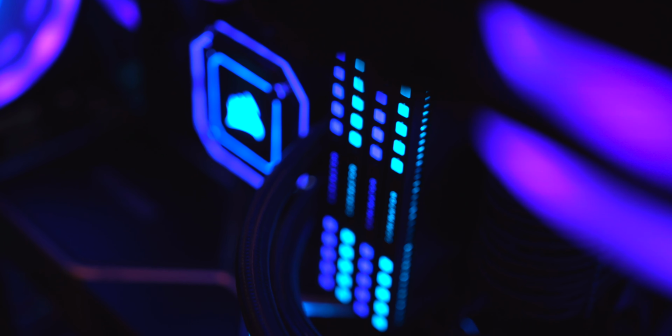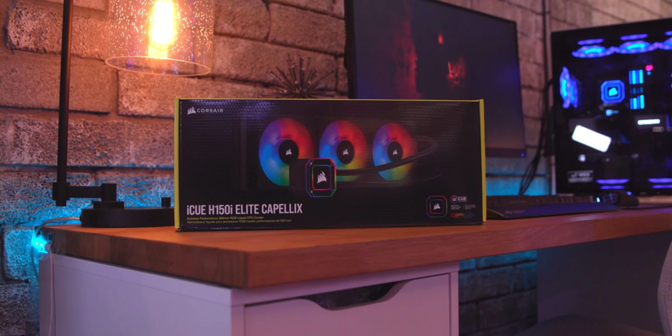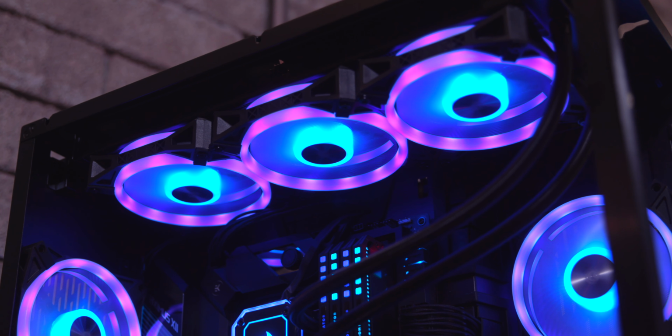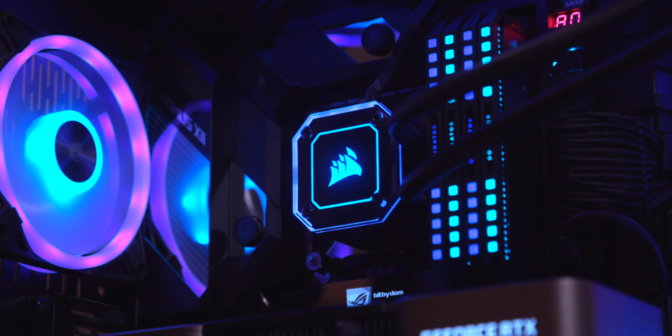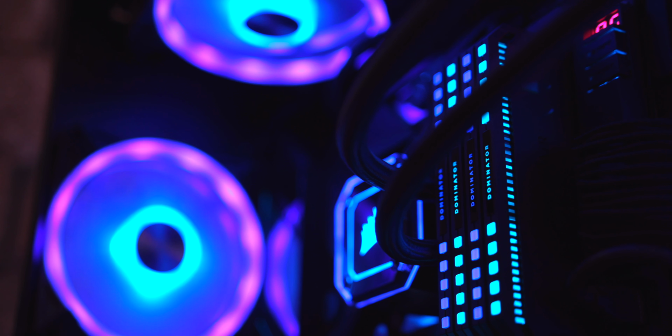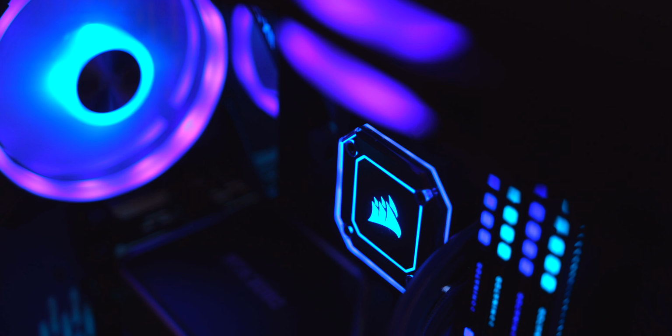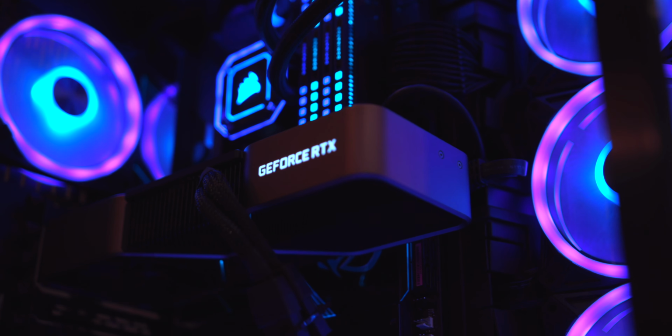As mentioned, we do have the Intel i9-10900K processor, and that's being cooled by Corsair's new Elite Capellix AIO, which looks super clean and keeps everything running super cool. Along with that, we have 64 gigabytes of Dominator Platinum RAM, and needless to say, this PC is a beast and will pretty much handle whatever you throw at it.